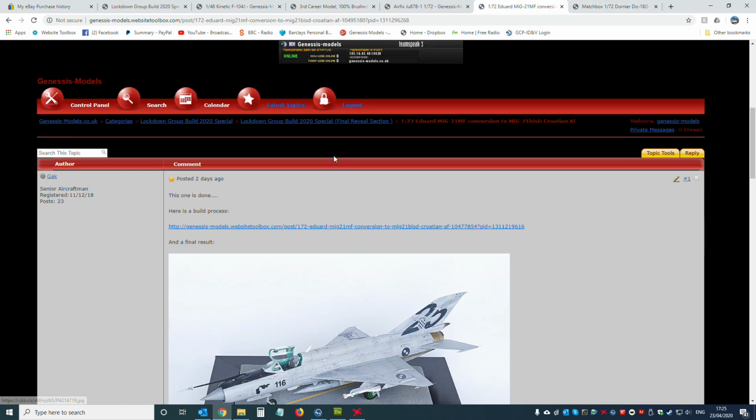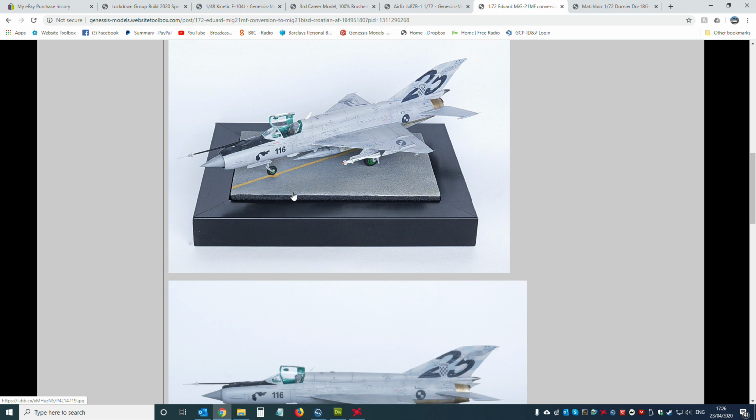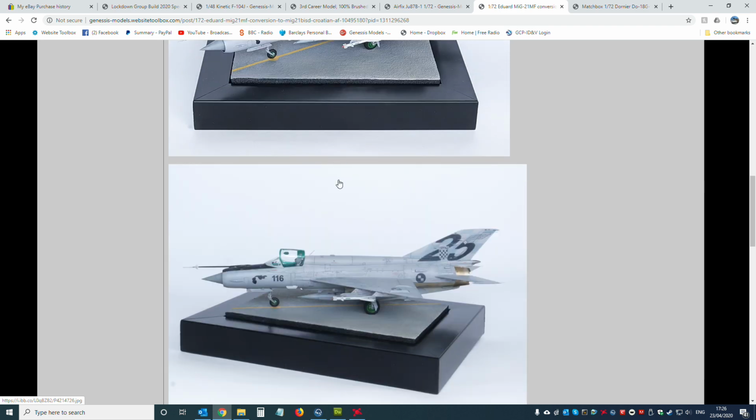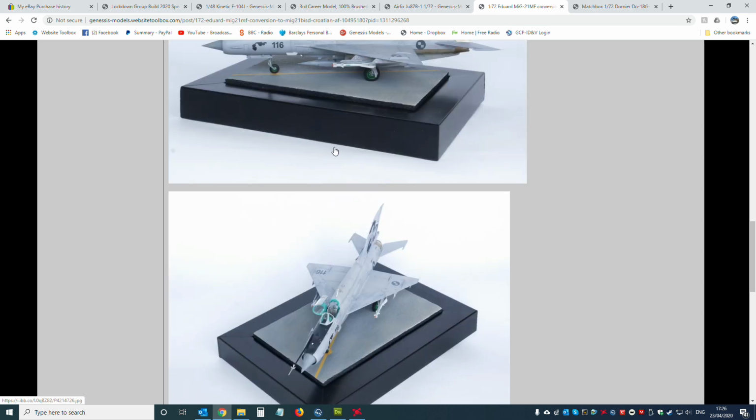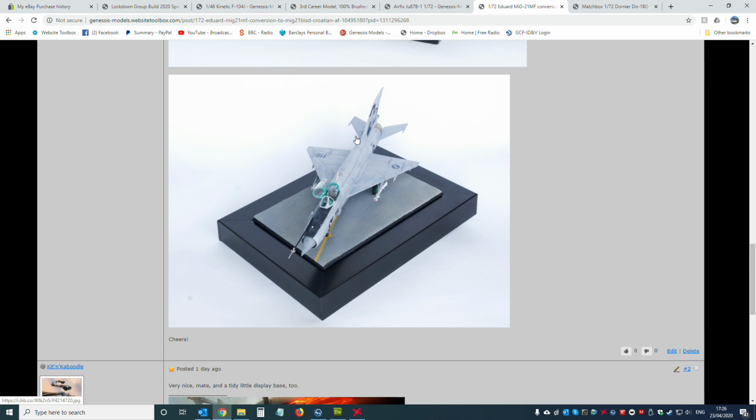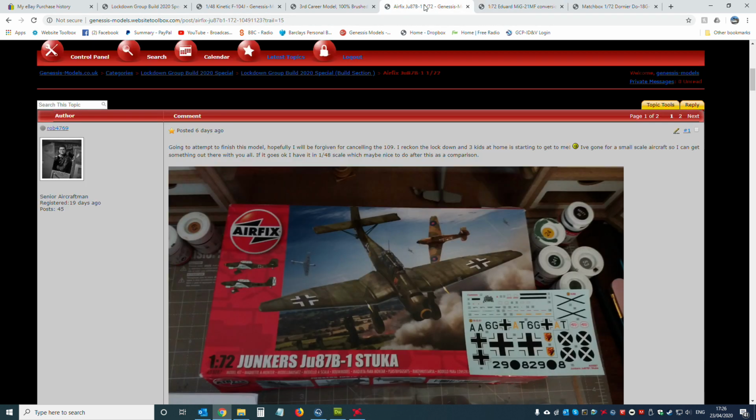Another one that was finished as well was by Gak. He has done the 1/72 scale Eduard MiG-21 MF, which was converted to a MiG-21 BIS-D, Croatian Air Force. And as you can see, all nicely done. I'm seeing you guys getting your work done a lot quicker now with this whole lockdown going on, so good to see a lot of modelling being done there. Nice to see a conversion as well with those little added things. I do believe he added resin and all this kind of good stuff, and that is looking really good.